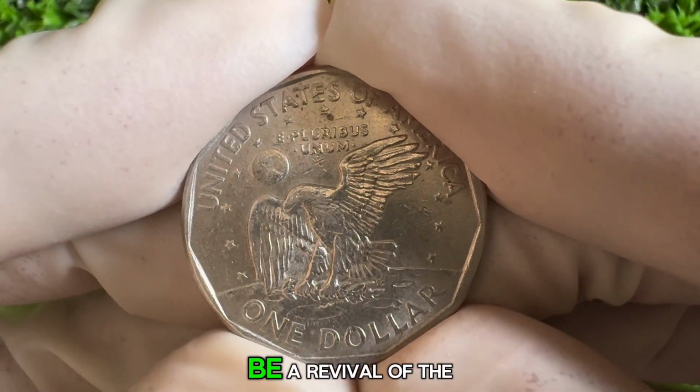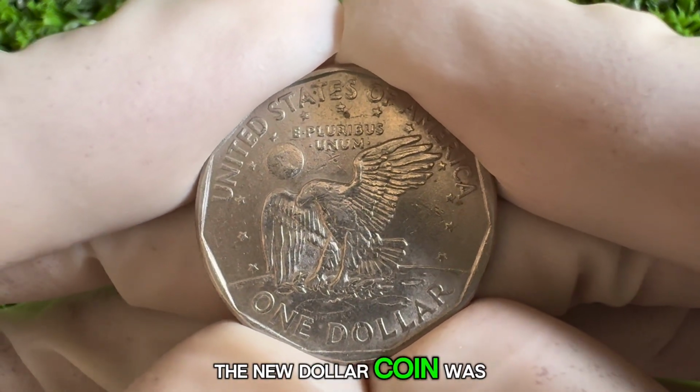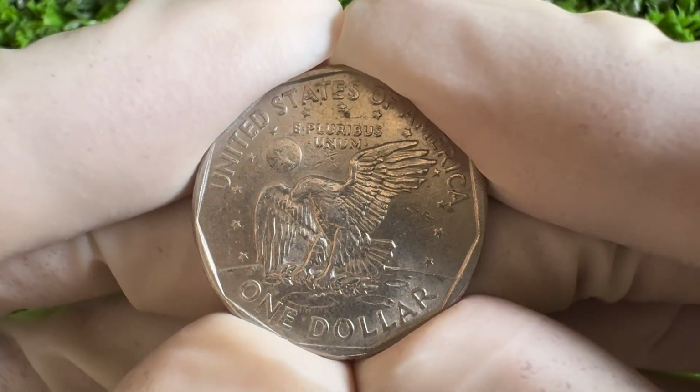This was never meant to be a revival of the series. It was a temporary solution to fill the gap until the new dollar coin was ready. That brief moment is what makes the 1999 issue so fascinating.